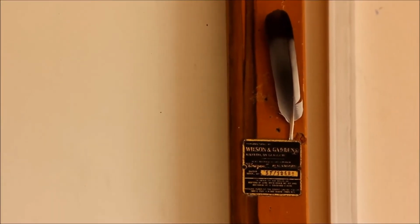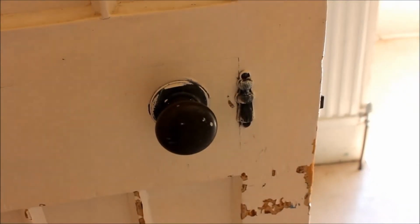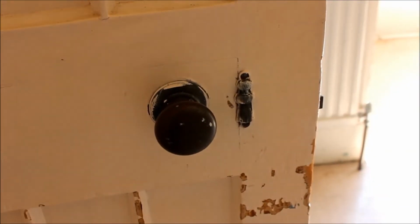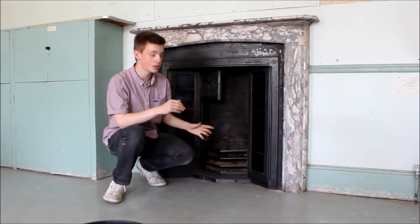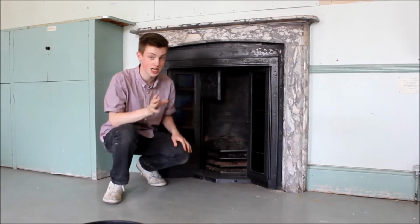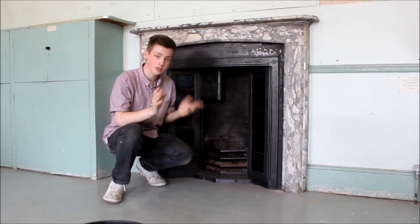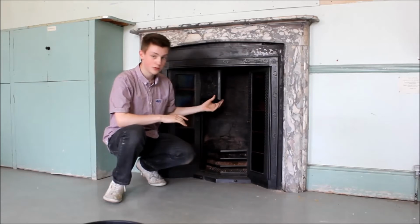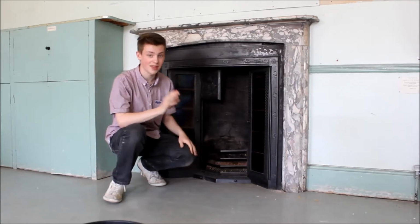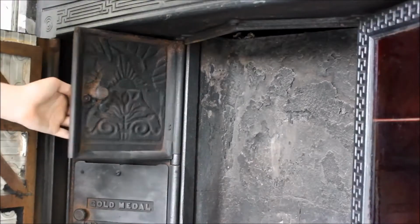And each room on the upper floor has its very own masterpiece. On the upper floor, each room still has its original Victorian fireplace, the star of which has to be this one. It looks like a normal fireplace, but at night the mayor would cover the grating with this beautiful set of hinged iron doors. I've never seen anything quite like it.